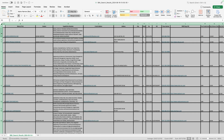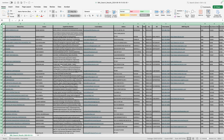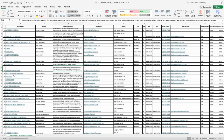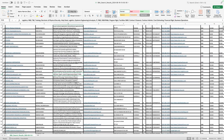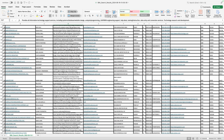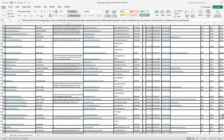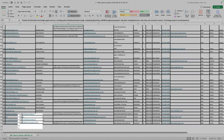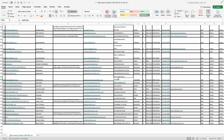And I'm going to sort this out so that I can condense this a little bit better, or consume this a little bit better. So I've got all my companies, and you can see that as I come down here, there is a total of 576 companies.